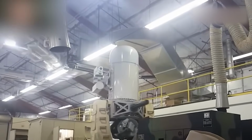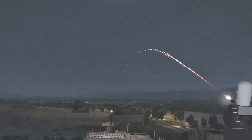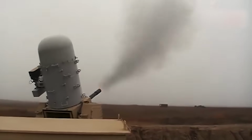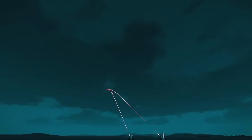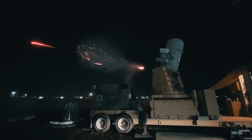The weapon is specially made for its mission, and the rounds are made from dense materials, which makes them effective at destroying rockets, artillery shells, and mortars in the sky. These rounds explode once they hit their target, ensuring maximum damage to the target while minimizing the risk to the surrounding area. Another important strength of the weapon is the system's ability to adapt to different situations.